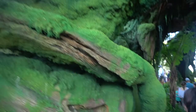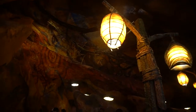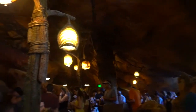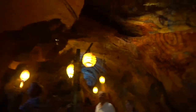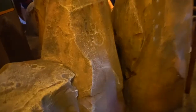Alright, here's a glimpse at the inside of the Avatar cavern. Lots of people in here. You can barely hear me, I'm pretty sure, but there's Shan. We are waiting, so you see a lot of printing on the wall. That's pretty cool. Some very cool markings. Deeper into the cave we go.